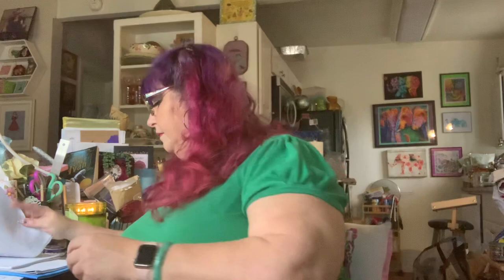I also got this, which has nothing to do with these pixies, but I might as well show it to you. This is a mermaid something. It's really pretty. And I will eventually use it for some kind of mermaid something, but this is not for the pixies.